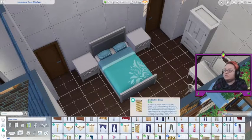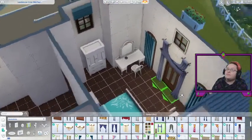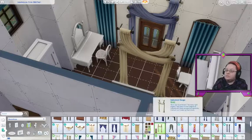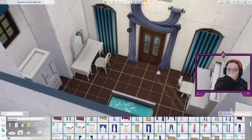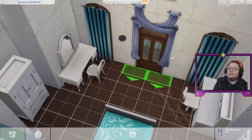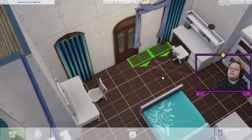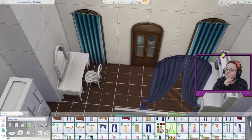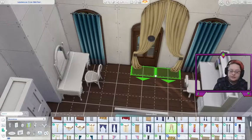Crisscross ones. These. They don't match very well. Maybe if we went with that. I always have trouble using those. Yeah, see, I can't put those down any further on the wall. Isn't there a smaller version? Nope, I guess.